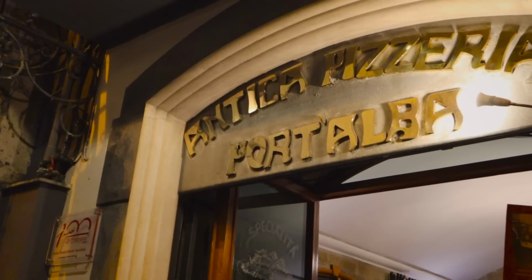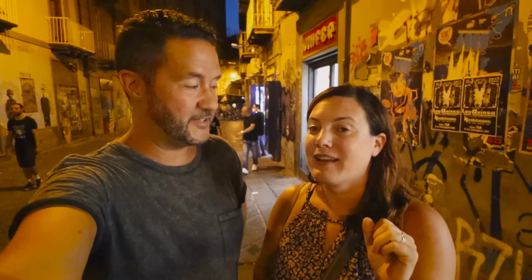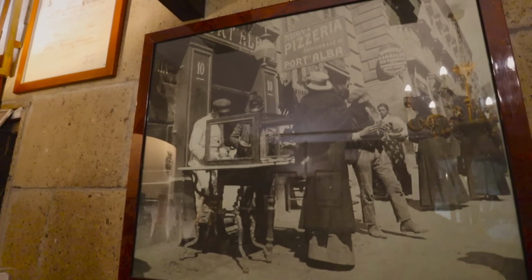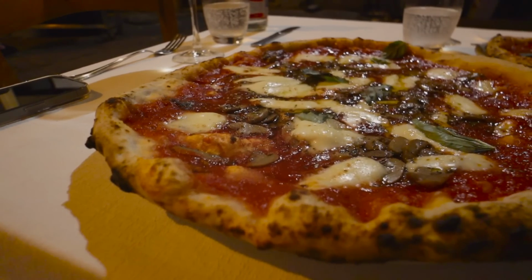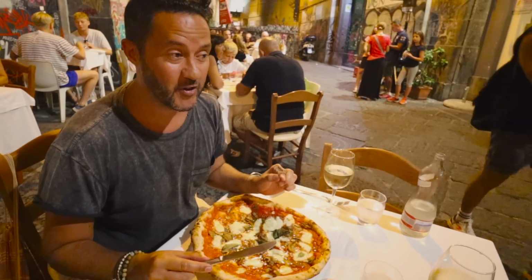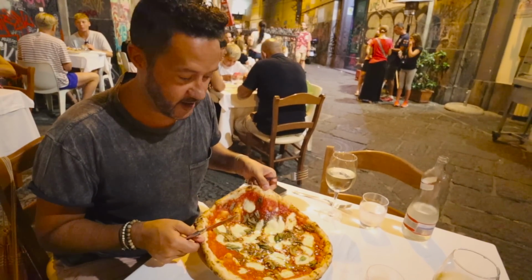It's called Port'Alba. And correct me if I'm wrong, this is the oldest pizzeria in all of Naples, you guys. Yeah, so it actually started off as just street vendors with pizza in 1738, and they eventually formed this pizzeria in 1830. So we got a table here. Look at the size of this pizza. I got a marinara style pizza called Fungi. We're right out here on the road, so it's a little loud.